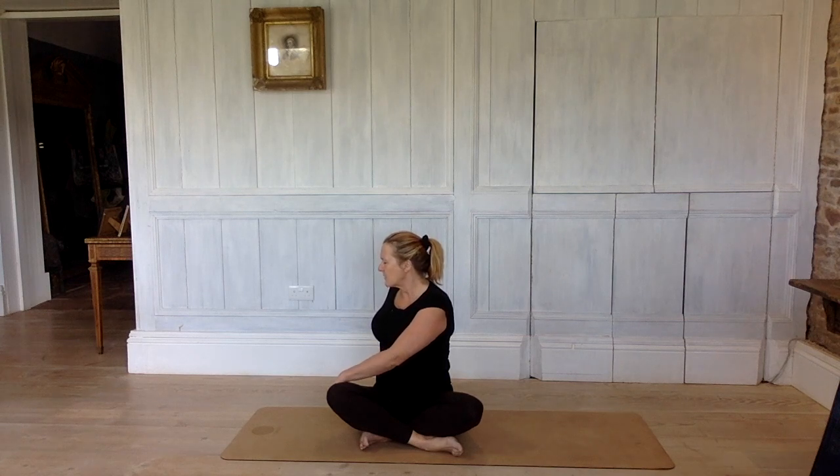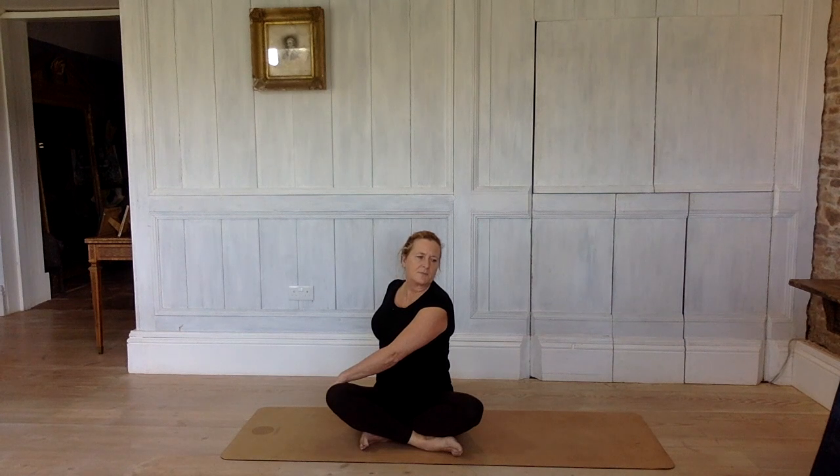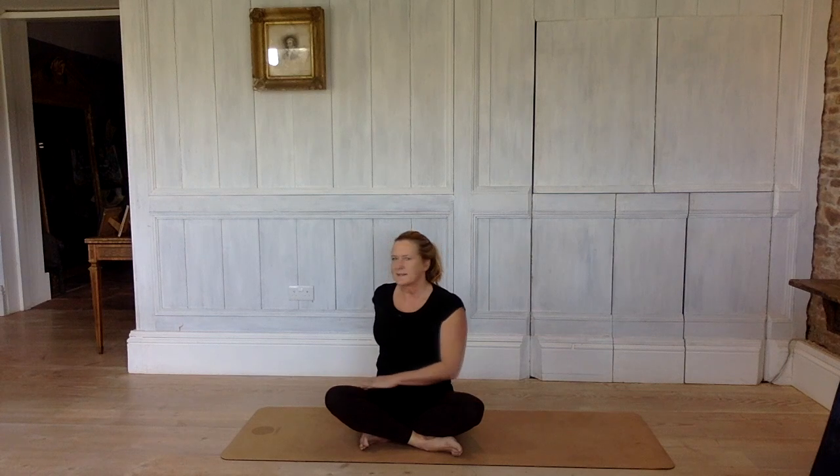And then while we're here, we're going to do a bit of neck movement, just to release tension around the neck. So if you turn your head to the right, and then dip your chin down, down towards the middle, and over to the left. Dipping your chin down, down through the middle, and off to the right. And same thing again, down through the middle, off to the left. And again. And then come back to center.